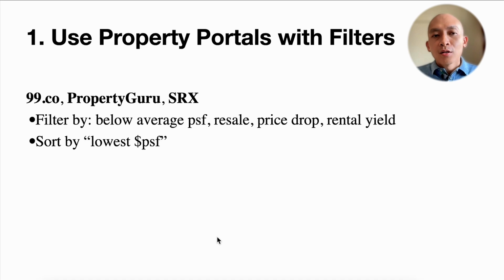Next thing, how to find them, right? So we all know that there are websites, there are portals where we can actually go and take a look at, for example, PropertyGuru, 99.co. But in recent years, it's getting harder and harder to find because everybody wants to profit and everybody knows the market rate, right? So nobody is going to sell you for a special discount because everybody knows what range to price their property at. So it's getting harder and harder to find properties like that on websites.